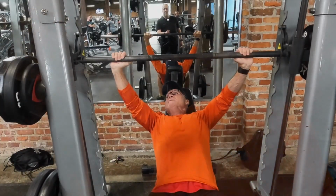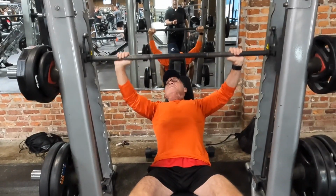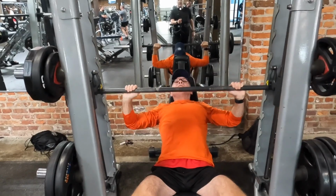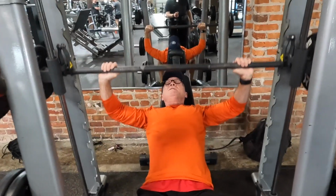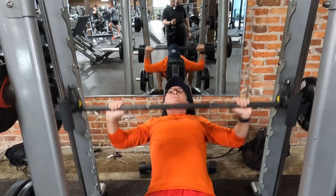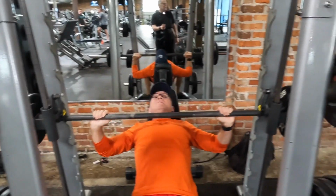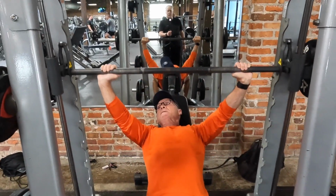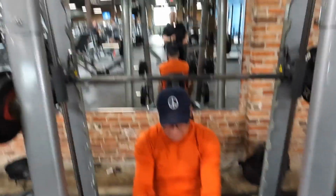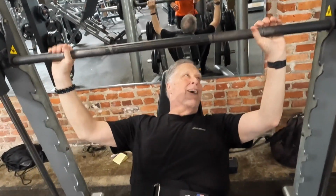Here we go. Today is chest and front delt and some other things. My penciled-in rough draft indicates that we're going to start with some incline work. Specifically, I had in mind some incline dumbbell work, but it was too busy over there. So we adapted to go with some incline work using the Smith machine.